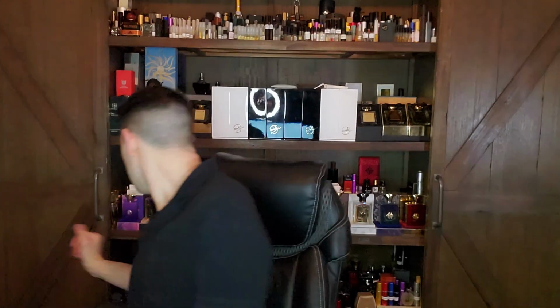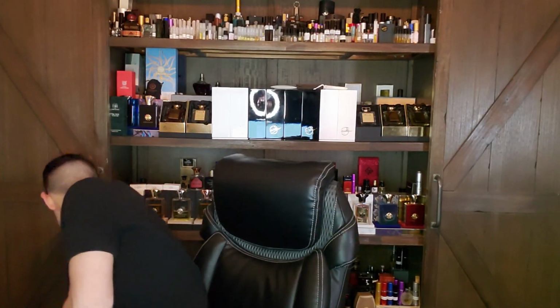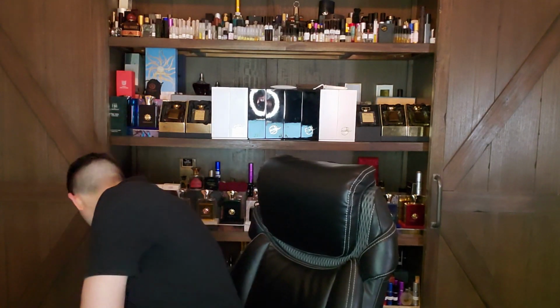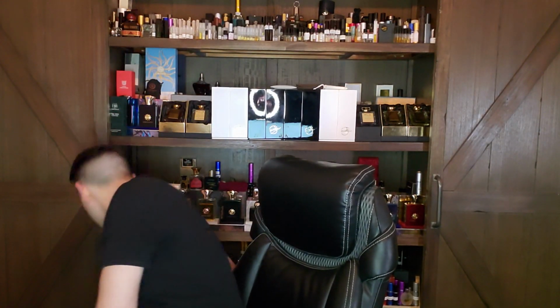Number 31 is a Chanel, and it is the great Cuir de Russie, one of the best leather fragrances of all time. This is the vintage Eau de Cologne, but if you can find the Eau de Toilette from the 80s, I like that one even more. But the Eau de Cologne is very, very good. Even the modern Eau de Parfum I hear is quite nice, but I haven't done a comparison video yet. It's leathery, it's spicy. Everyone knows Cuir de Russie. The iris is in the heart. Unfortunately, we're going to have to pick up the pace.